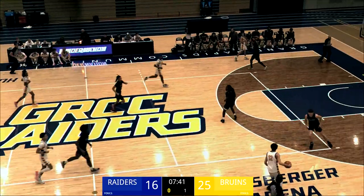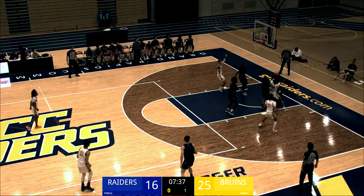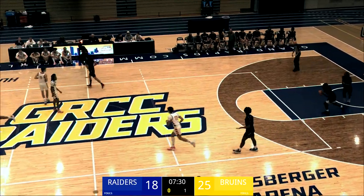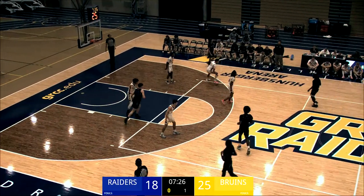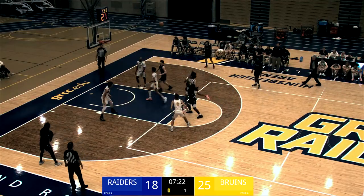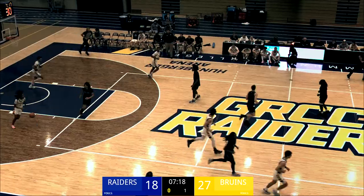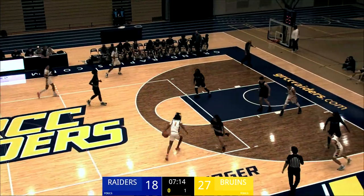Three ball back for the Raiders. It rattles in and out with the rebound, and the putback was Darryl Belcher. Belcher with 4 points on the day now. Him and Jones lead the Raiders with four each. Right beyond the free throw line with a nice floater there was Makai Miller. 27-18 Bruins.